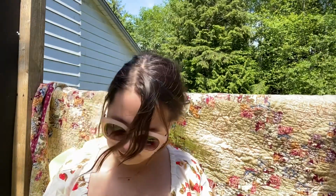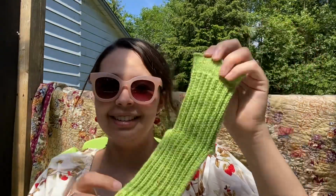And then my second finished sock is my Reuel sock. So, oh my goodness, I love this so much. Sorry. A little sip of juice.